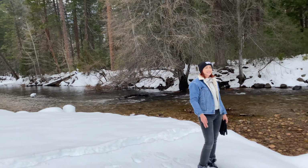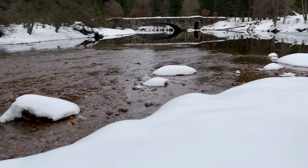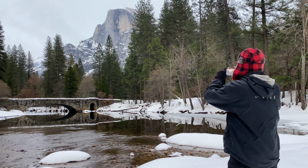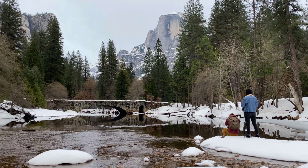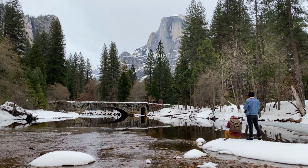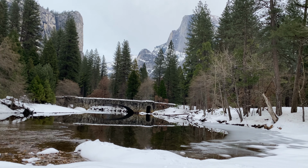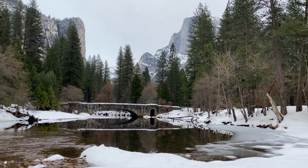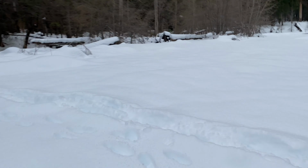Made it to the riverbank. Look at that. Woo! Got Shane in the shot. For the Instagram, behind the scenes here. My last look of this cool picture of Half Dome and the bridge. We gotta trek all the way back. Just getting hungry. Gonna get some pizza.